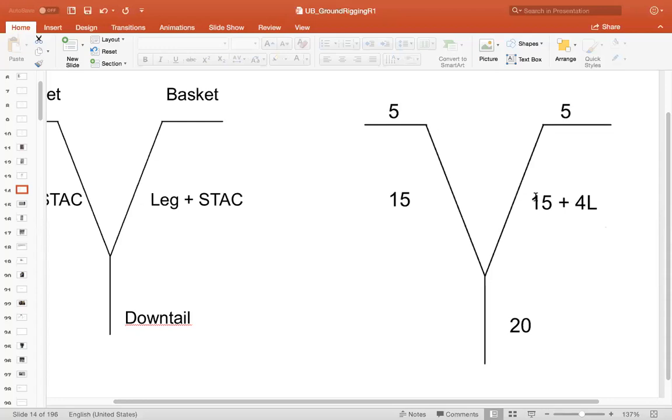It's important for the ground rigger to remember that when they make up this assembly on this side, you're going to have a 15-foot long steel sling and 4 links of stack chain. That stack chain has to go at the top. Anybody want to hazard a guess as to why it's got to go to the top? So adjustments can be made? Thank you. Exactly right. So that you can reach it.